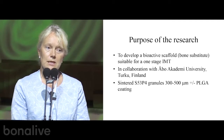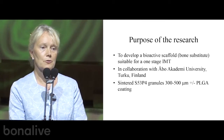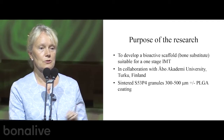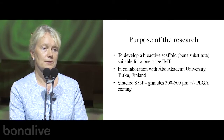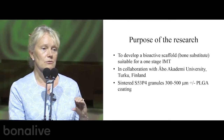So the purpose of our study has been, during several years now, to develop a bioactive scaffold which would be suitable for a one-stage procedure, and what we want to achieve is a bone substitute for a defect, because I think we don't have tools enough for this region, and this is the most difficult region to treat.